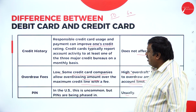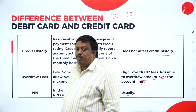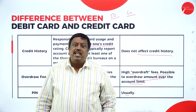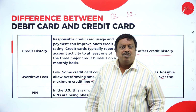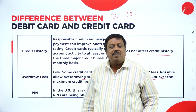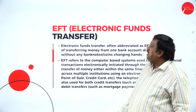Usually, they say that the PIN numbers, whatever we have here, should be used properly and updated every time. And we should change the PIN number every 6 months or every 1 year. Then only can we safeguard the amount or the transaction, and we should not disclose any PIN number to any outsider. What is EFT?